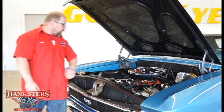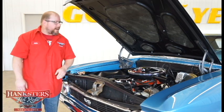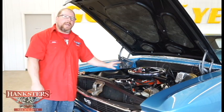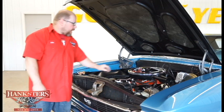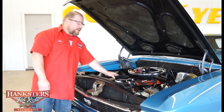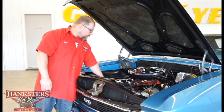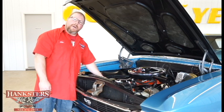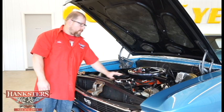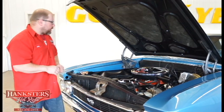Now again, as far as the engine goes in this car, this is the original numbers match 396 cubic inch big block Chevy engine. We've got the factory style air cleaner here with the chrome lid on it. Underneath that, I can't remember what carb we had on that. If I had to guess, it's probably a Holley carb. That's what most of these cars came with. It's got just your stock cast intake on it that's been painted. It's got a set of chrome valve covers here, just like it should.